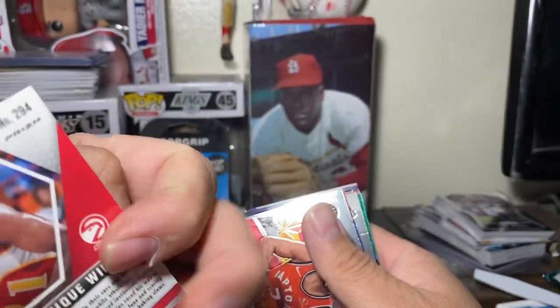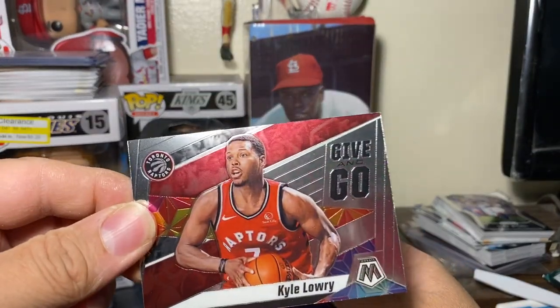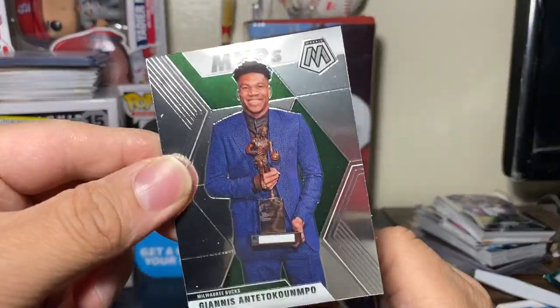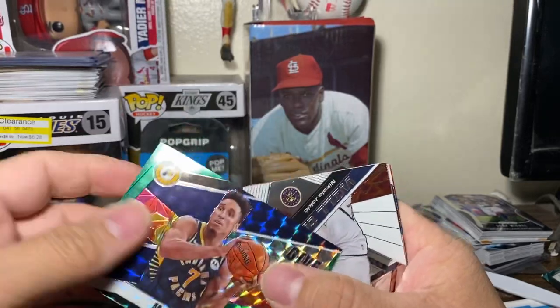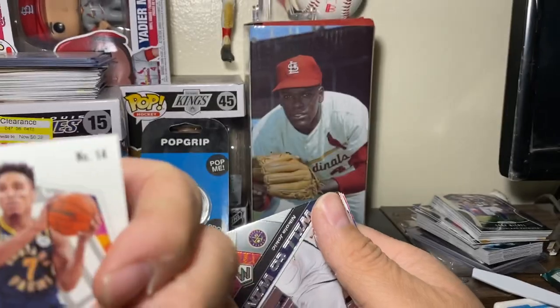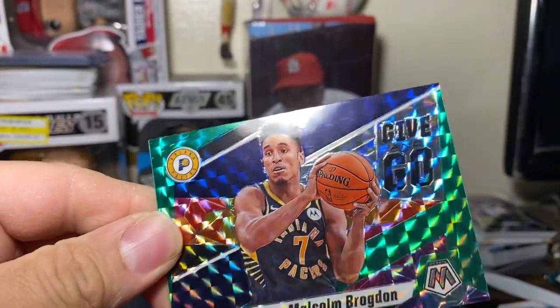Wilkins, beautiful, and Kyle Lowry, Give and Go, Will Barton, MVP, The Greek Freak, it's a nice one. Malcolm Brogdon, Give and Go, it's a green parallel, it's not numbered. Yeah, it's beautiful.